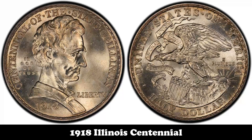Do I have all these, that one coin collector says? No, these are not my coins I'm showing pictures of. I kind of borrowed these online from PCGS, from their coin facts.